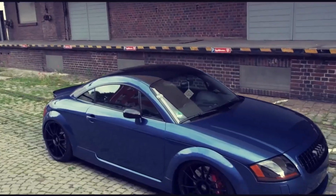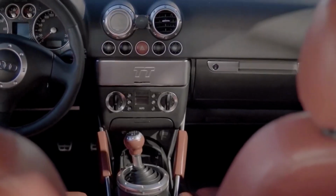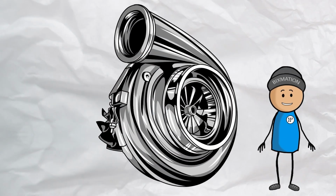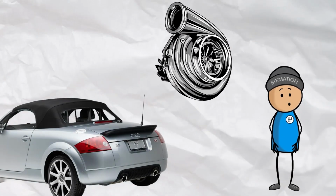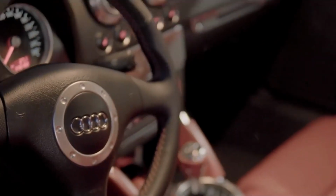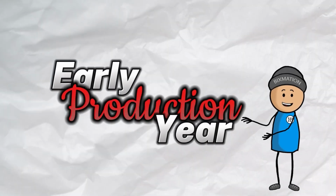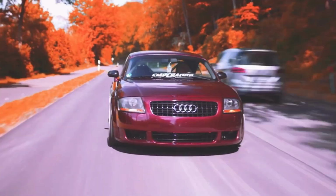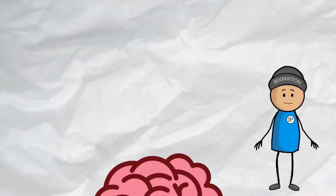But it wasn't just about good looks. The TT was also packed with tech, including the turbocharged engine options, which offered impressive performance for the time. And don't forget the fact that it came with a rear spoiler and stiffer suspension after the infamous handling issues from its early production years. Audi made sure that their little sports coupe didn't just look good, it actually worked at high speeds. In short, it had the looks and the brains.